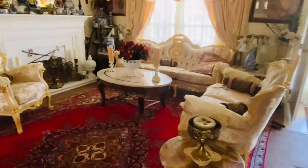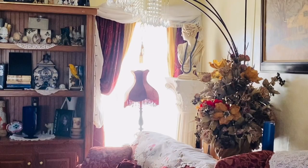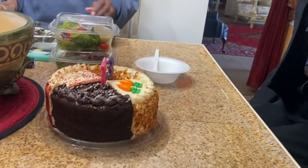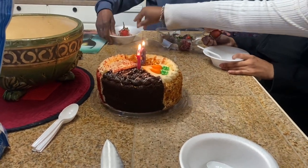So we got to my mom's house, and of course, as you can tell, she loves antiques in that really nice Victorian style decor. So I kind of get some of that from her, you know, the type of style that I like, very maximalist and antique. So this is a little bit of a glimpse into her furnishings. And of course, she loved the cake. I got some salads as well. And I think we also got some hummus as well.